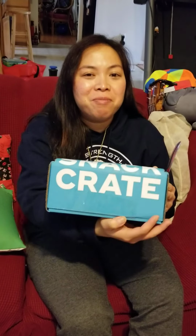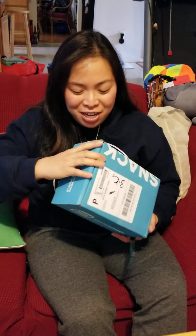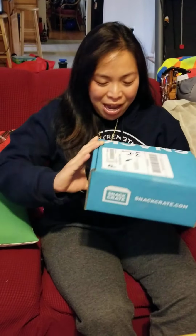Snack Crate Edition. Yes, this box right here is from a mystery country from around the world, and it's filled with all of the delicious snacks, and I am very excited to see what's inside and what country we got this time. All right. And the first one was from Japan. So let's see about this one. Here we go. You ready?